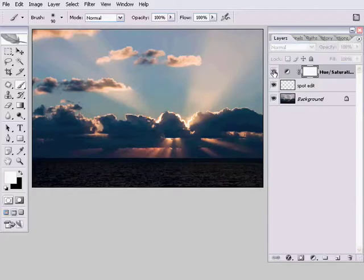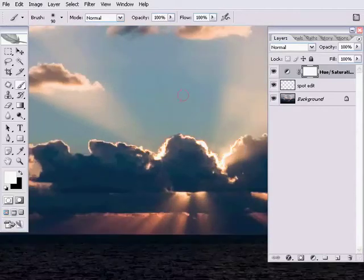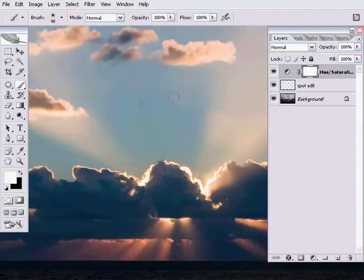Now, the place that you're going to be able to see what this edit's done is here in the sky. If I turn this on and off, you can see this area of blue has started to extend more down into what was quite a yellowy area here, and it's helping to delineate these rays, these crepuscular rays going out the top of the clouds.